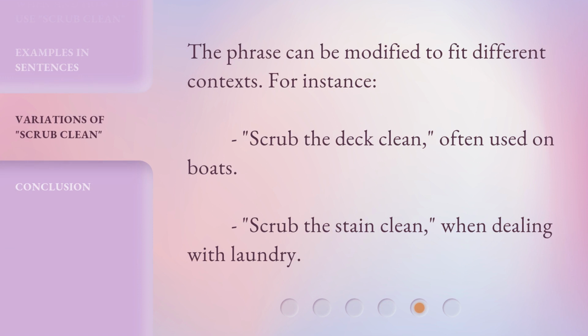The phrase can be modified to fit different contexts. For instance, scrub the deck clean, often used on boats. Scrub the stain clean, when dealing with laundry.